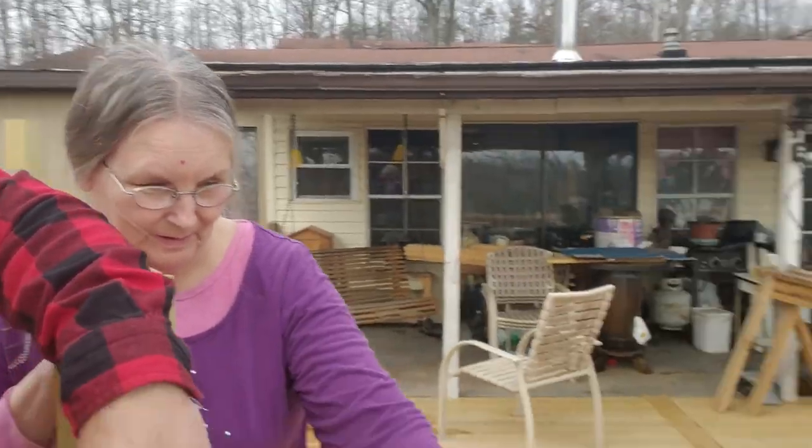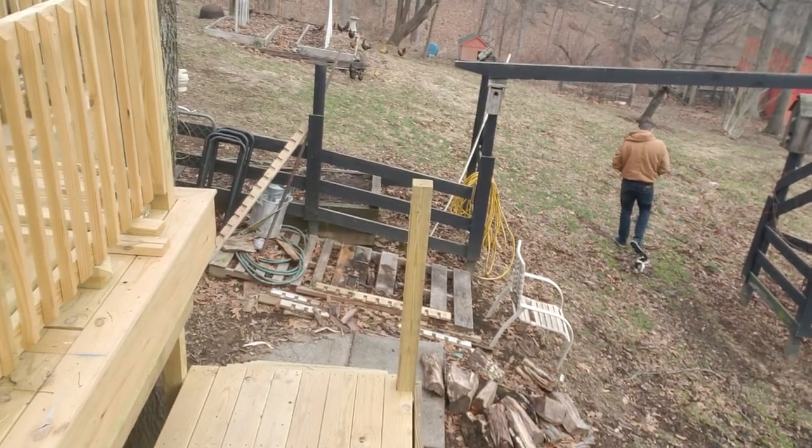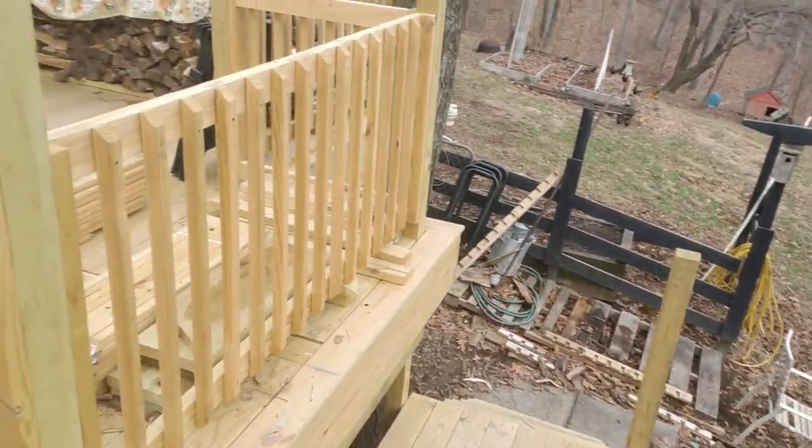And right here is one new member down here. Look at this tiny little beagle puppy. That's Tommy's puppy. That's our son Tommy, he's the baby boy. So, we thought we'd just drop in real quick and show you what a beautiful day today here in the hills of West Virginia.